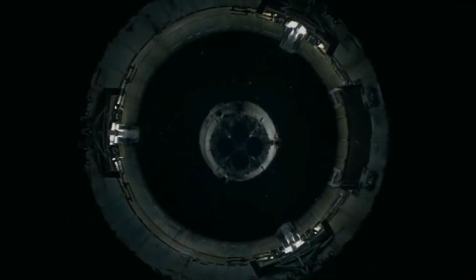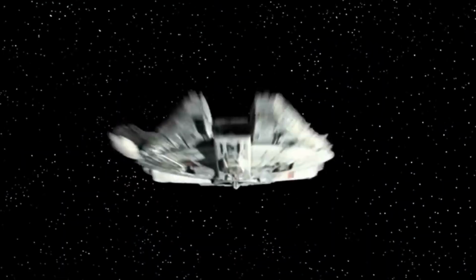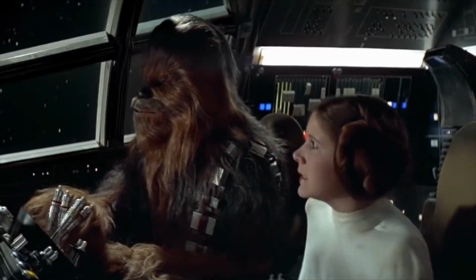Somewhere in space, this may all be happening right now. 20th Century Fox and George Lucas, the man who brought you American Graffiti, now bring you an adventure unlike anything on your planet. Star Wars. Here they come.